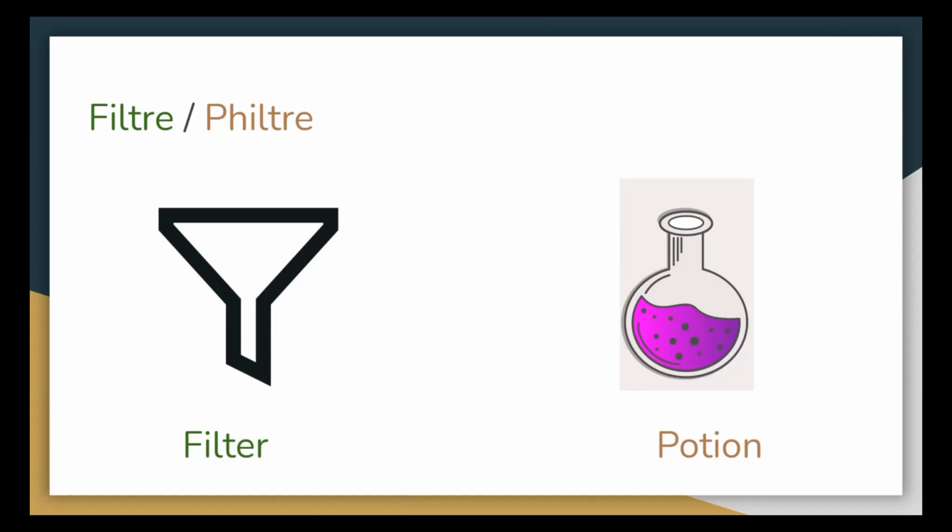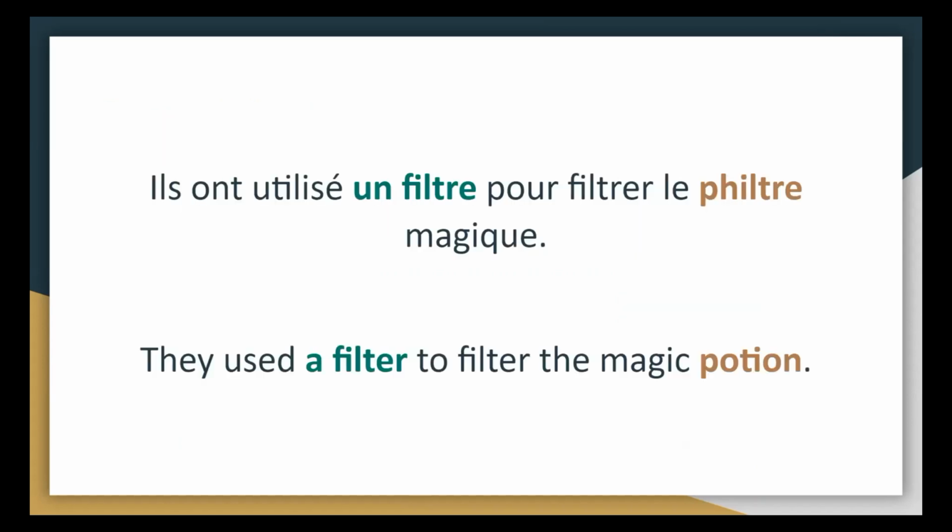The next one is filtre and philtre. In this case, both of them are masculine nouns, and un filtre with an F is a filter, whereas un philtre with the PH is a potion. Un philtre magique, a magic potion. For example, ils ont utilisé un filtre pour filtrer le philtre magique. They used a filter to filter the magic potion.